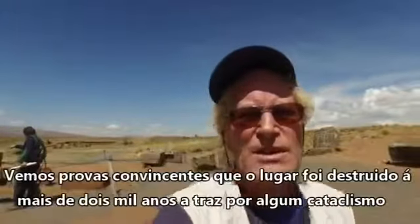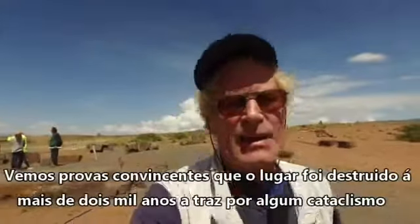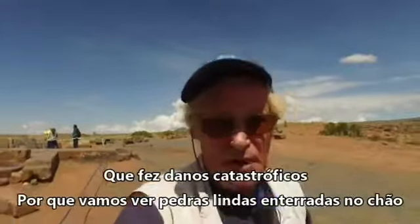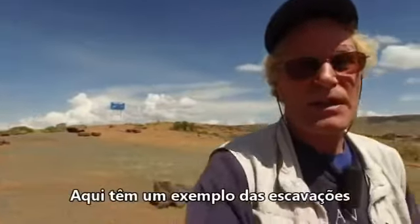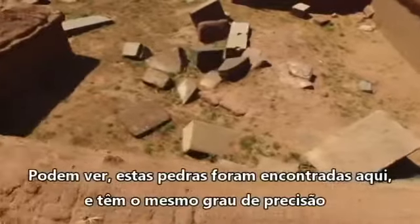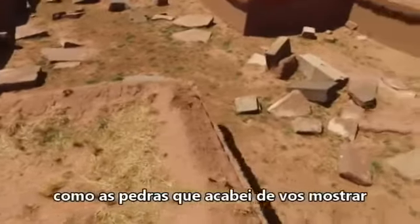We will see compelling evidence that the site was destroyed more than 2,000 years ago by some kind of cataclysm, catastrophic damage, because we'll see beautiful stone that's obviously been buried in the ground, caused by some cataclysm, and evidence that there is mud still covering many surfaces. And here is an example of an excavation. You can see these stones were found in place, and they have the same level of precision as the stone I just showed you.